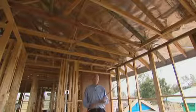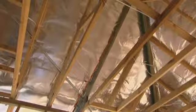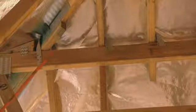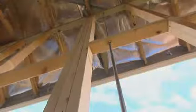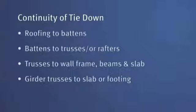So if we just have a look at the critical tie-down chain in typical construction, from the actual rafters or trusses, the uplift loads have to be transferred down through to the external wall frame, connected to the top plate, and then in this particular case we have a girder truss, so we have a cyclone rod or a tie-down rod at the side of that girder truss connecting and tying those roof loads right through to the floor frame. It's the continuity of tie-down from the roof sheeting through to battens to trusses to wall frames and right down to the foundations that is all important.